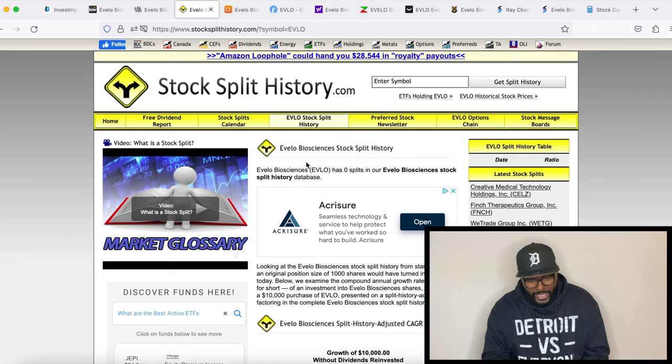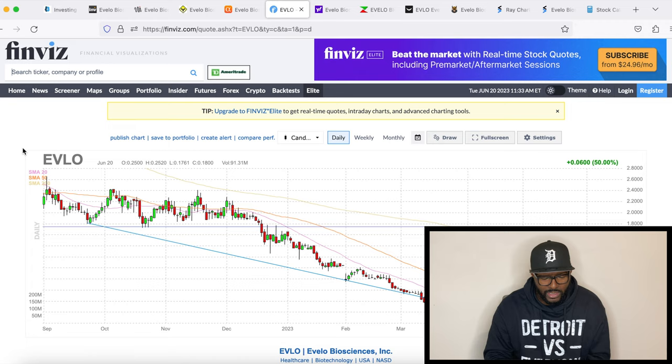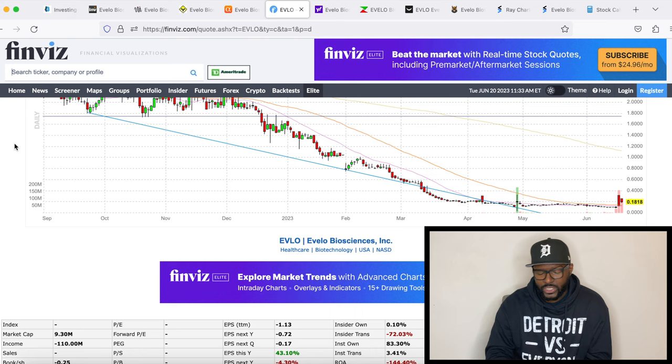According to this source, there's been zero stock splits. According to my next source, zero stock splits. So that's a good sign. It lets me know that the company hasn't done the terrible stock split thing, artificially getting their stock price above a dollar. I hate stock splits for that very reason. Reverse splits, I hate them all. They're all evil to me.